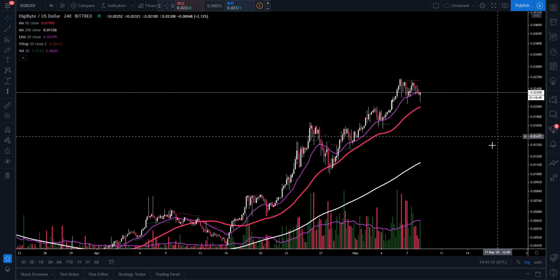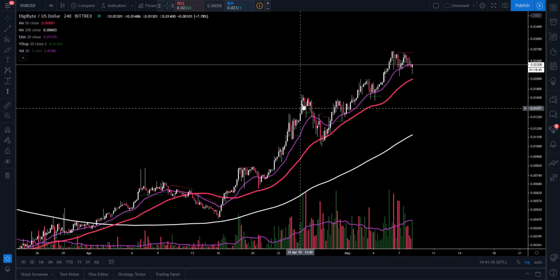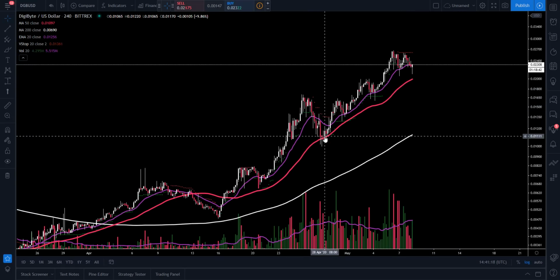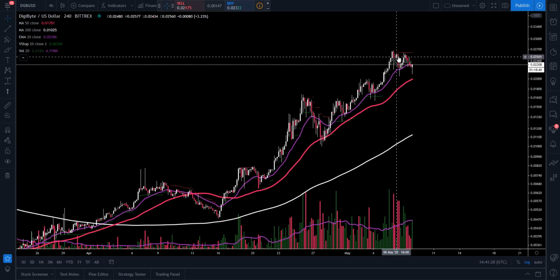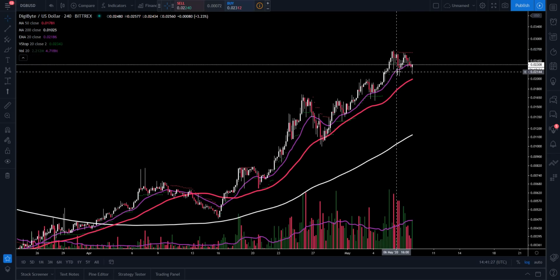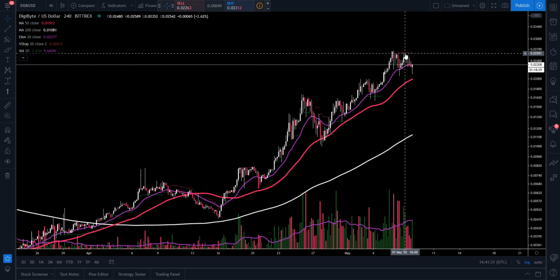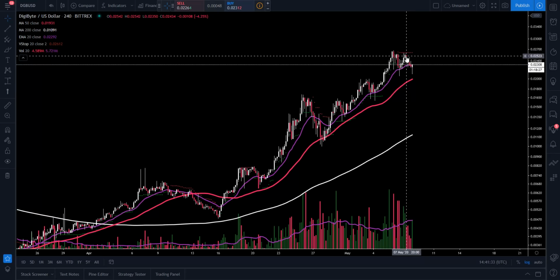But this has been a really strong move, guys. It may just be time for us to really breathe here. You can see after each move, you always have that breath. There's always going to be that retracement. What you can see here is we made it all the way up to around 0.02677, and then people started taking profits. It went back down. We set a higher low, which was great, and then we came back up and failed to make a higher high. So that's where we had that rejection.